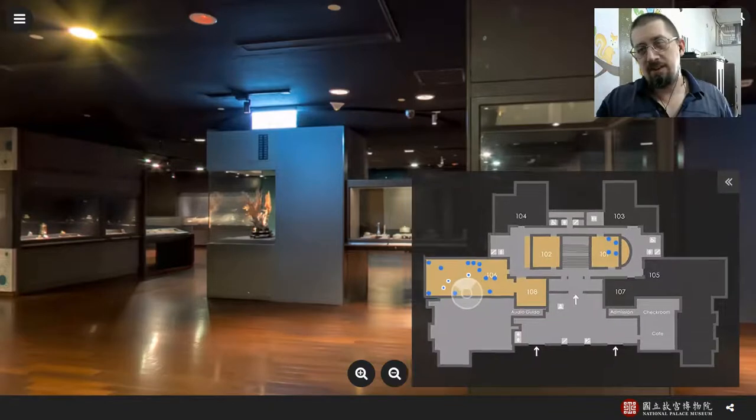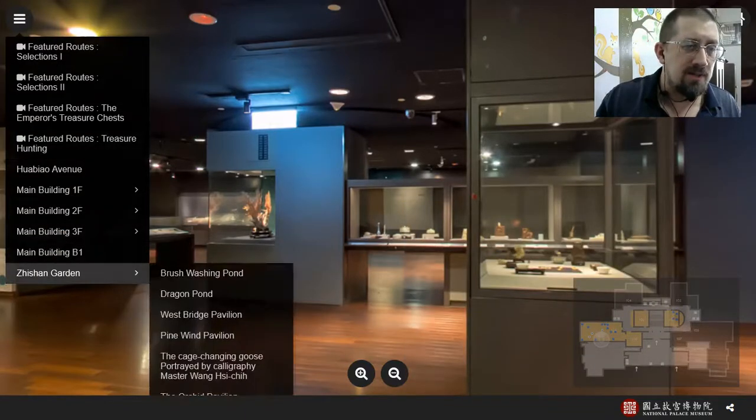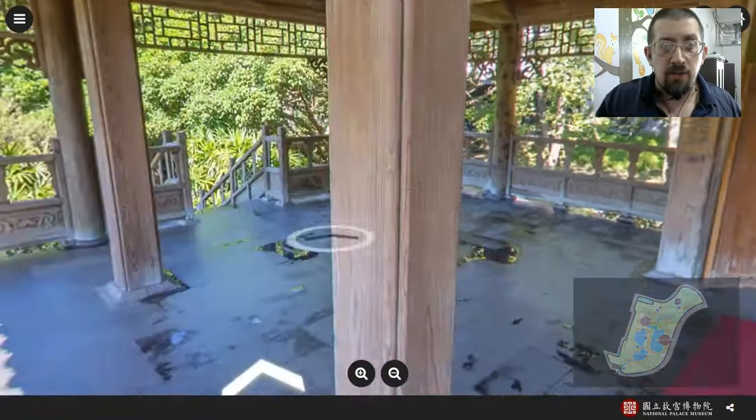So I'm going to go now. And we can go up here. And I'm going to go out to the Zishan Garden right before we go. So get a little idea about the Zishan Garden here and the wind pavilion. And this is the nice pine wind pavilion you can see here.